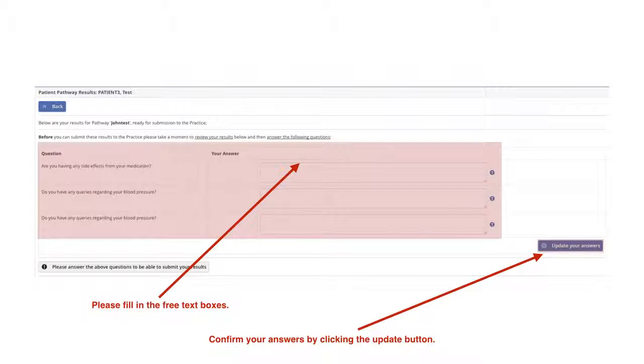This basically is a series of exit questions where we will be asking you to free text any difficulties or issues that you have with your blood pressure or your medication, and we'll also provide an opportunity for you to give some feedback. Once you've populated the boxes, or put no if there are no issues, we ask you to press the blue button in the bottom right corner to confirm your answers.